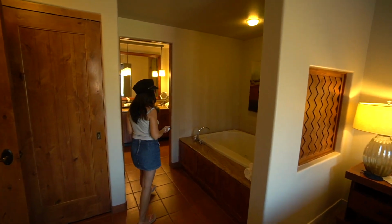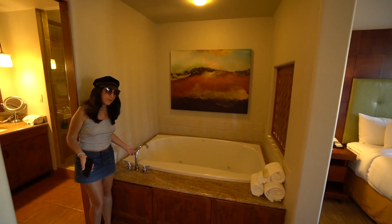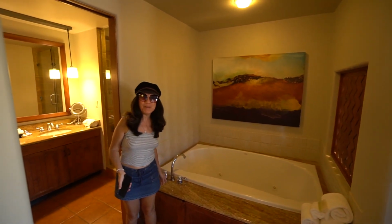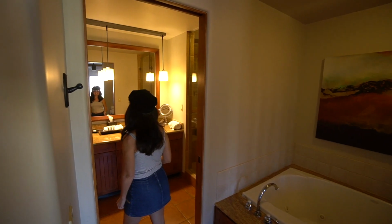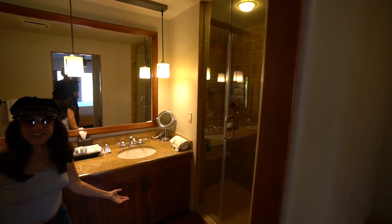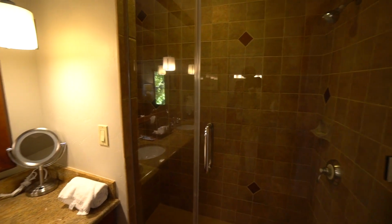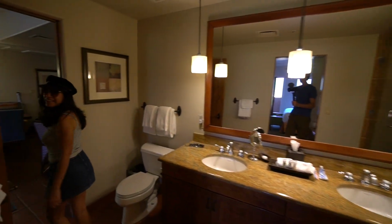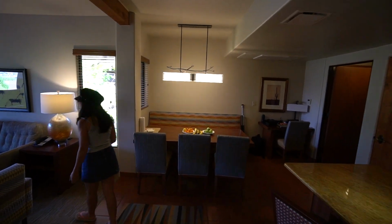Then you got your giant jacuzzi tub. That's just a jacuzzi tub. I didn't realize it was a jacuzzi tub. Oh, cozy. I got to take a bubble bath in that jacuzzi tub. After a long hike. Yep, after a long hike. And then you got your bathroom. Got double sinks, big shower, and then it connects into your kitchen, family room, and dining room.